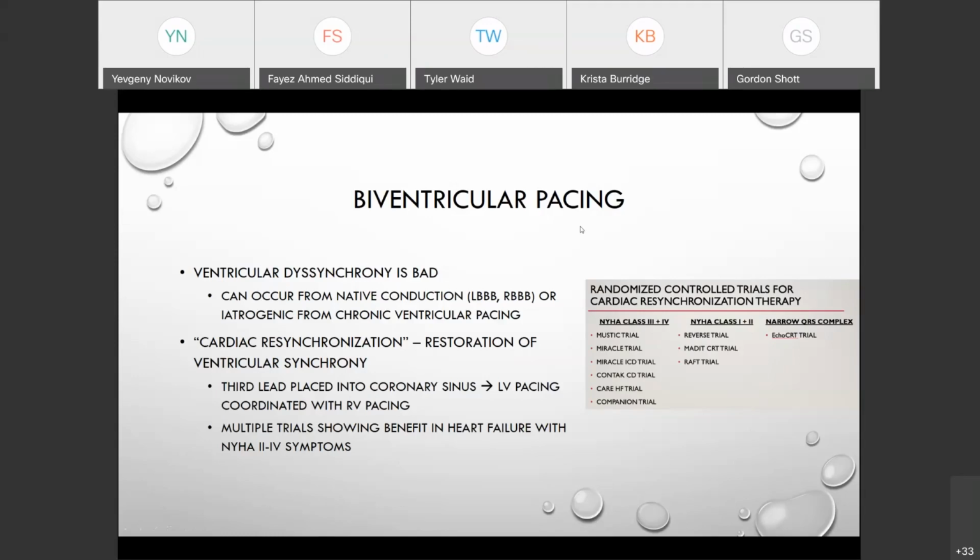If you remember that chest x-ray that I showed where you have a coronary sinus lead, this allows for simultaneous LV and RV pacing. And this is ideal for somebody who is going to require a lot of pacing or who has a cardiomyopathy from a left bundle branch block. Multiple trials have shown the benefit in heart failure, specifically for NYHA 2 to 3, in patients who are either chronically paced or have a wide complex on their ECG. These are a summary of the trials based on their NYHA class. I'll briefly mention that they've also tried to do this for a narrow QRS complex, called the ECHO-CRT trial. It actually showed no benefit. So this is why our criteria and our guidelines say that it has to be a wide complex to be a candidate for cardiac resynchronization.